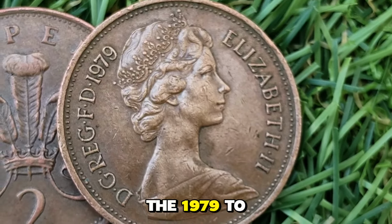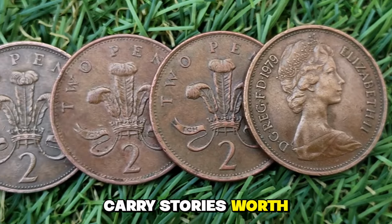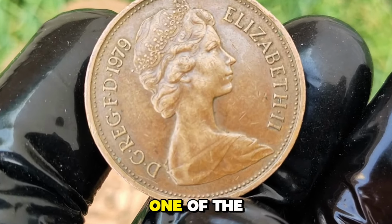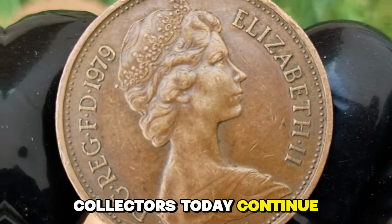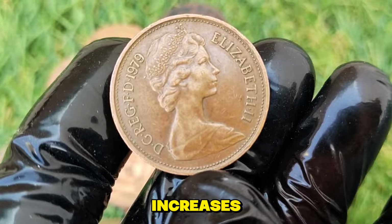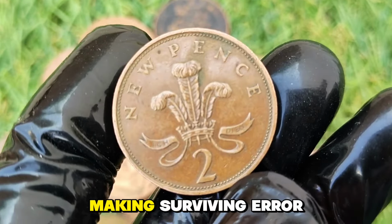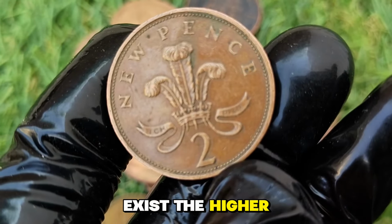The 1979 2 new pence coin is proof that even a small copper coin can carry stories worth more than gold. So next time you see a dull, old 2p coin lying around, don't ignore it. That tiny disc might just be one of the rarest and most valuable coins ever produced in Britain. Collectors today continue to chase these hidden gems, and as the years go by, their value only increases. After all, with time, coins disappear from circulation. They're melted, lost, or forgotten, making surviving error examples even rarer. The fewer that exist, the higher their worth climbs.